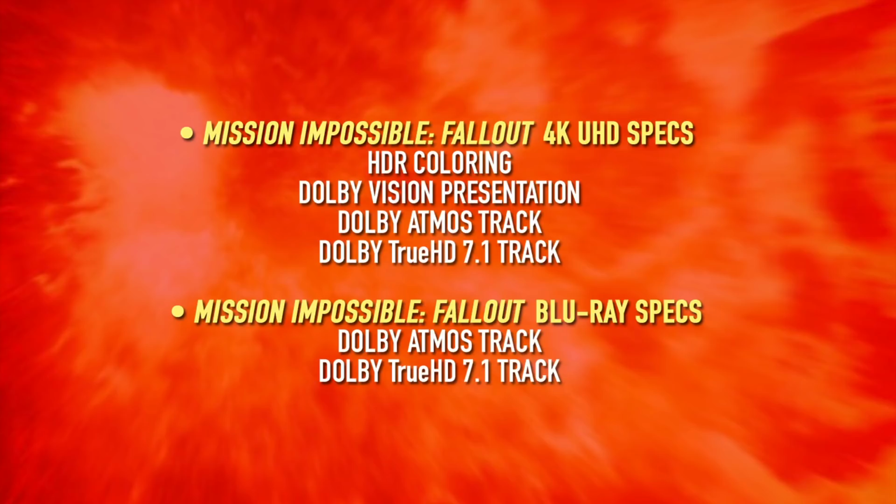Let's get into some general release specs for Mission Impossible Fallout. The physical 4K edition of Fallout will feature HDR coloring in a Dolby Vision presentation. Both the 4K and Blu-ray editions will present the movie with a Dolby Atmos surround soundtrack and a secondary optional Dolby TrueHD 7.1 soundtrack as well. A number of foreign language and subtitle tracks will additionally be available, but these may vary depending on your region.